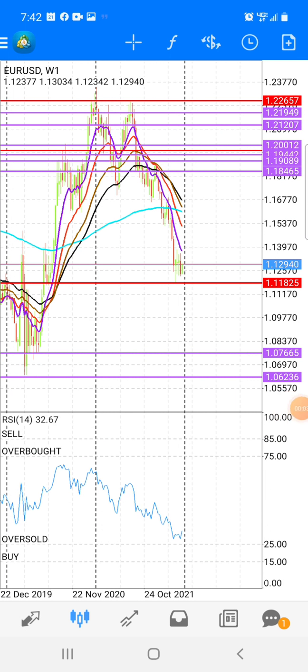So my thoughts on this pair right now is EU. It's the only thing I'm trading. It's the only thing I'm watching, because I've been watching it like a hawk, man.